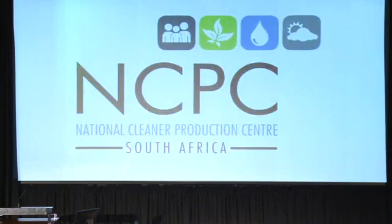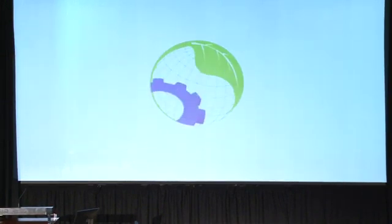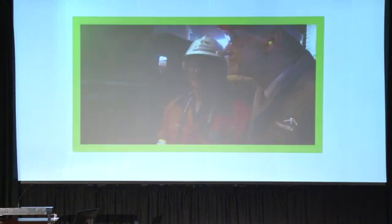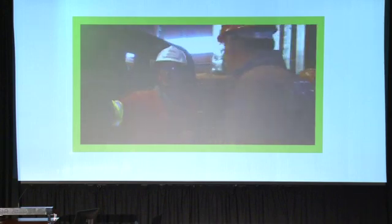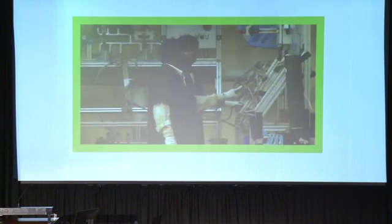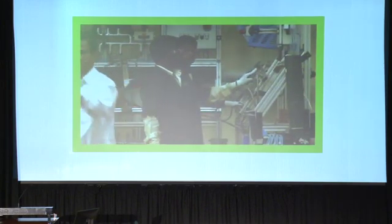The NCPC-SA is a South African government program and one of a growing number of NCPCs around the globe affiliated to RCP-Net. Through its range of subsidized services, the NCPC-SA aims to support industry in the transition to a low-carbon economy, helping companies to review and improve the way they do business.